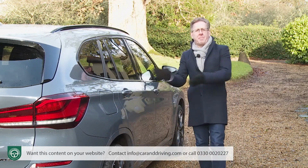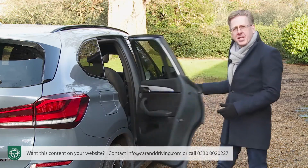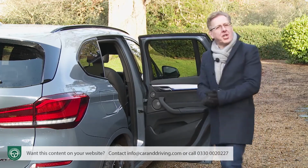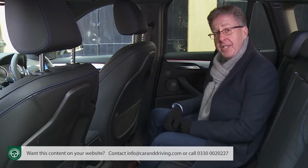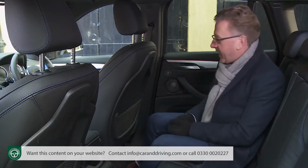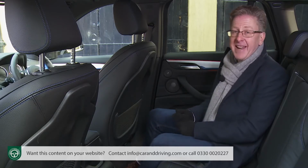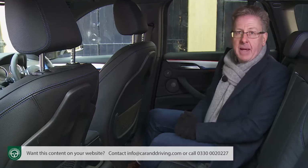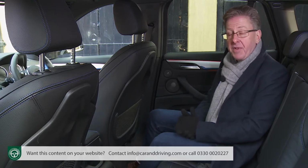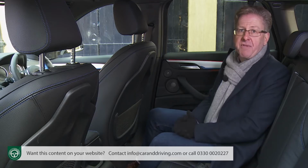Time to take a seat in the back, with access into the rear cabin being straightforward thanks to these reasonably large door apertures. And once inside, well, there's not much to complain about by class standards. There are cars in this segment that offer slightly more room for legs and heads, Volkswagen's Tiguan for instance, but not many. And this BMW's cause is enhanced by the availability of a sliding rear bench, which offers 130mm of back and forth adjustment, though you have to pay extra for it.